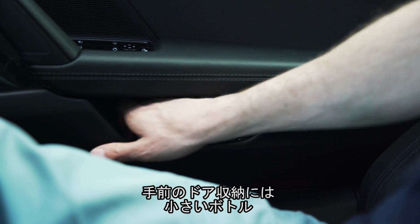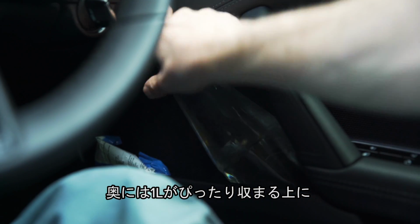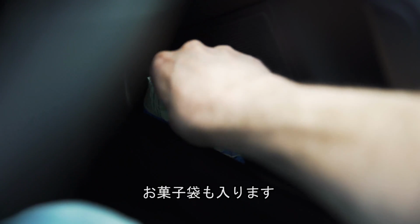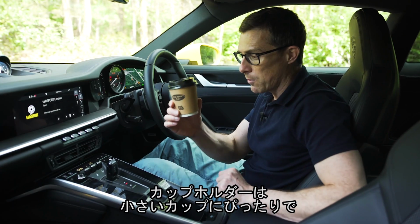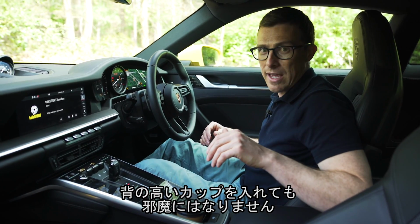They're pretty good at in-car storage as well, considering it's quite a small car. The door bins, there's 2 of them. You can fit a small bottle in this door bin there. There's room for a litre bottle because of the way that is recessed there. And then there's some room in front of that for some crisps. The cup holder is just the right size for the smaller cup of coffee, so it doesn't knock the top off, and you can have a bigger one there as well. It doesn't get too in the way either.